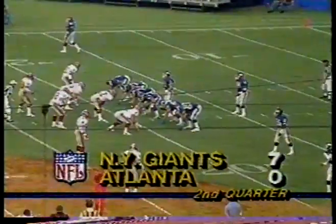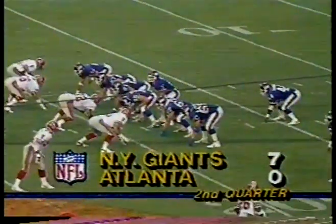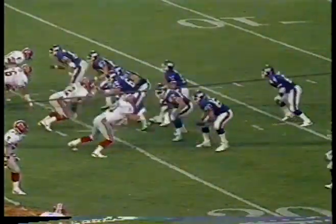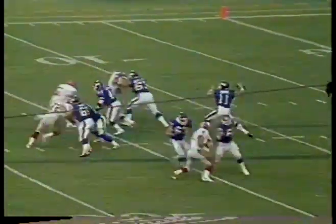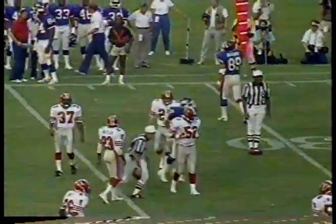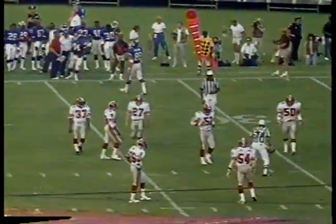Rosen and Bobby Duhon. Atlanta's Fulton County Stadium is the site. Giants second and nine on their own 20 as we start the second quarter. Simms going short and completing to Favaro, the tight end. Tom Pridemore, number 27, making the stop. It's the first down.